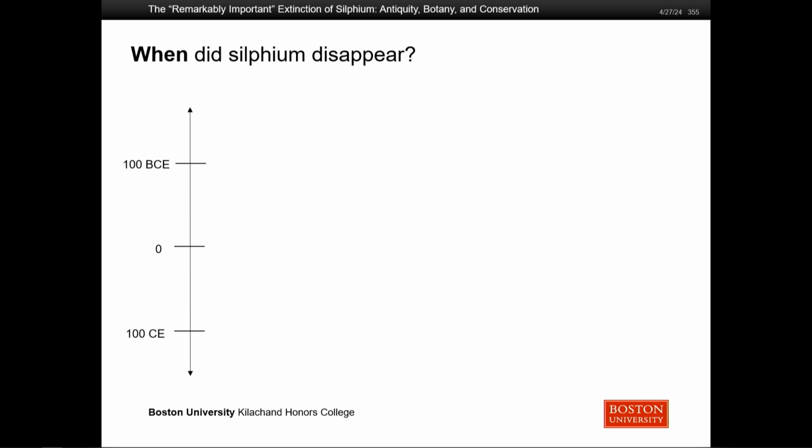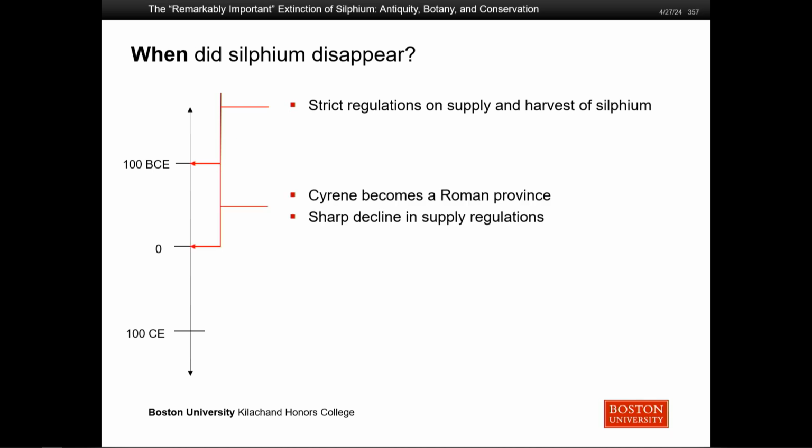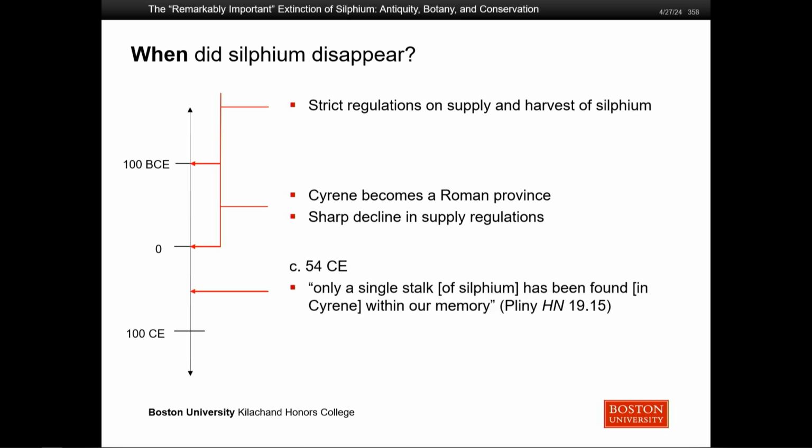Prior to 100 BCE, the Cyrenaic government had very strict regulations about how much of Silphium's population could be grown, harvested, and sold in any given season. But then, at some point in the last 100 years before the year zero, Cyrene comes under Roman provincial control. Foreign Roman governors are shipped down to North Africa, and they systematically chip away at those regulations that are in place so efficiently that we're told that by the reign of Emperor Nero, so approximately 54 CE, only a single stalk of Silphium has been found in Cyrene within their recent memory.